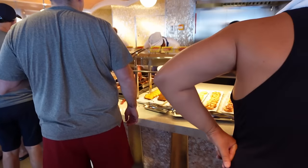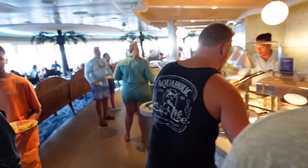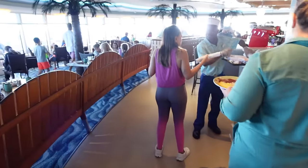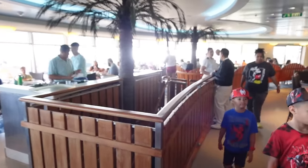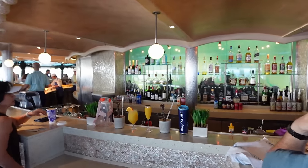Lots of seating, quite spacious in here as well. More muffins, more pastries just down there. All them donuts look good. I like the park benches around here. Oh, and also you can actually dine outside looking at the ocean. That's nice. A little breakfast bar area off to the right. And also a full service bar by the looks of it too.